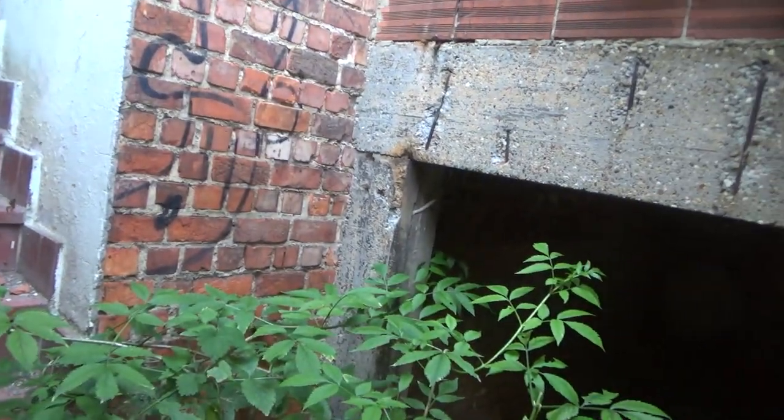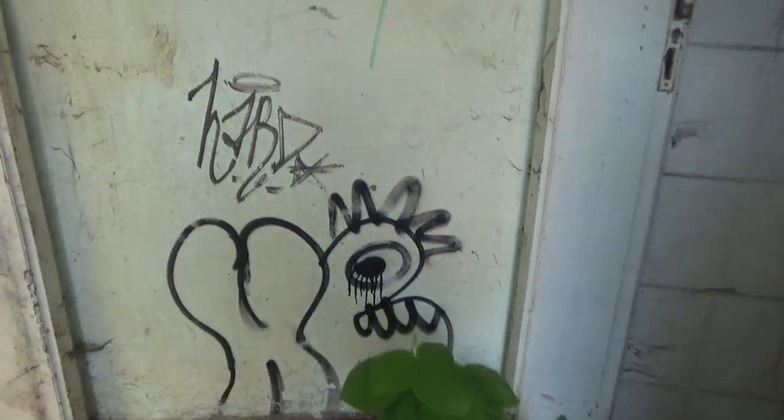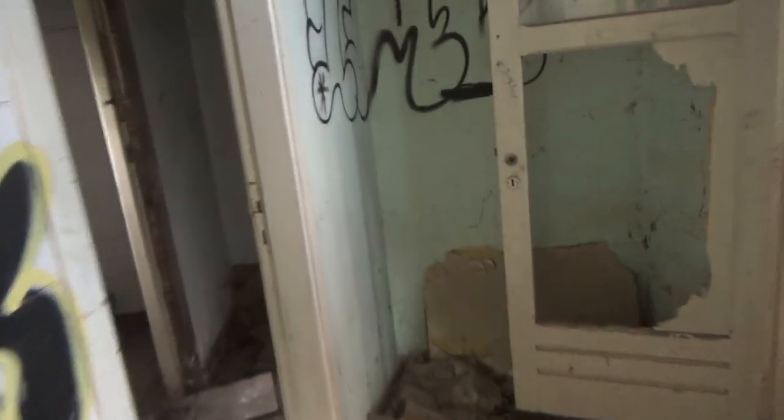What was that you saw? Toilet danger. Toilet danger. Retreat. Oh, shower rooms in the factory. Some closet room, which probably held some cleaning stuff, I think.